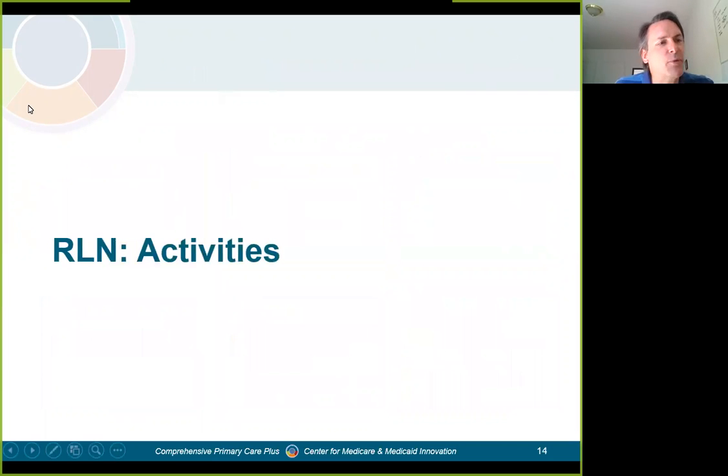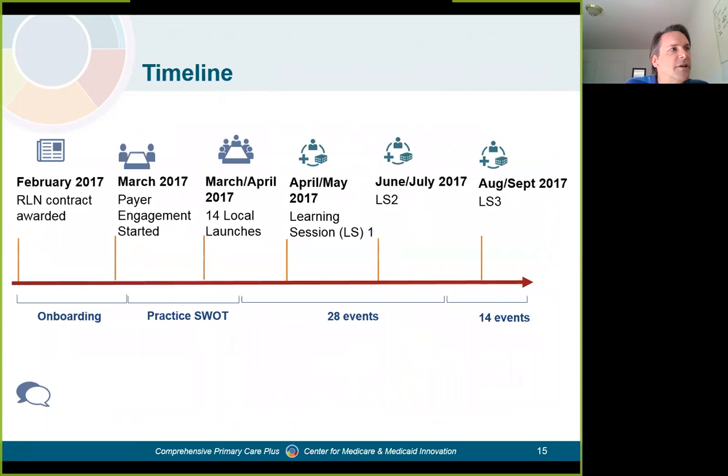So I wanted to focus just a little bit more specifically on some of these activities, particularly from the regional learning network perspective. And this is our timeline, just to give you a sense for how we had to hit the ground running. The contract for CPC Plus, the Regional Learning Network, was awarded in February 2017, and we really dove right in and began in March of 2017 to do local launches and really try to engage partners immediately in the process. That was quickly followed by 2 learning sessions in April, May, and June, July to try to catch up on the calendar, if you will.